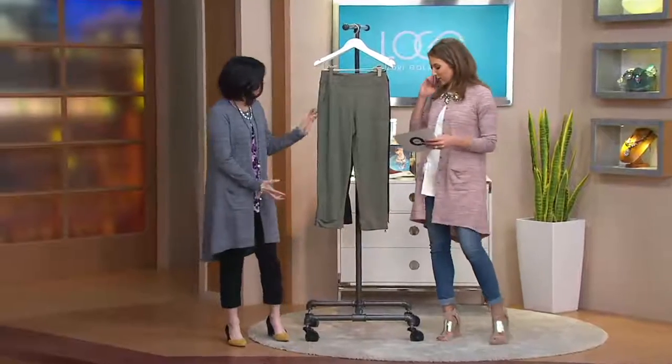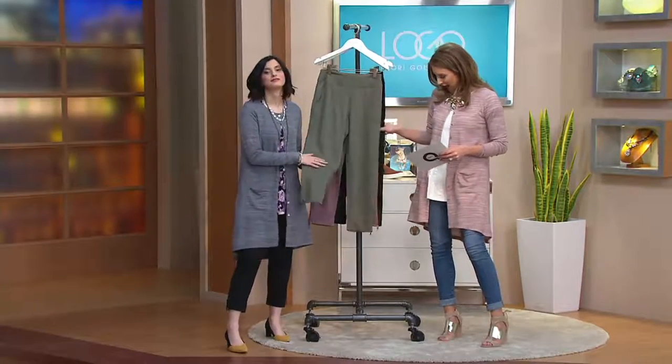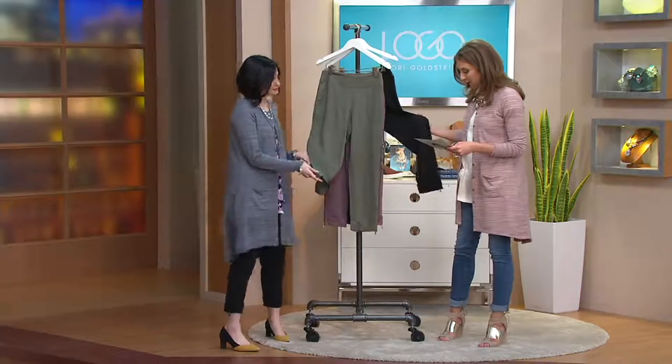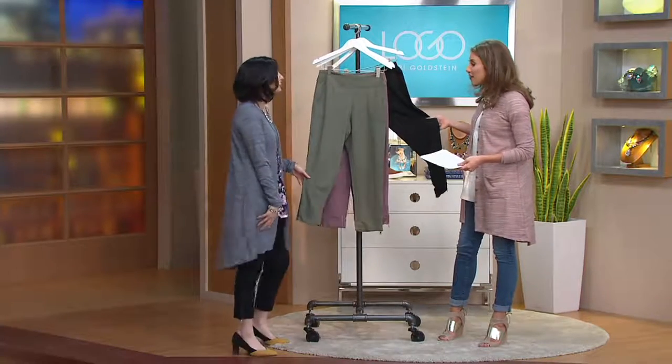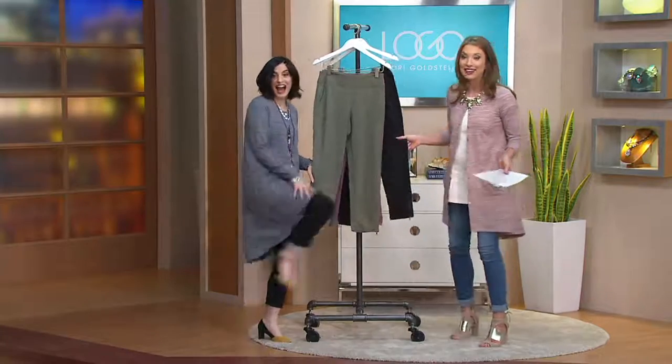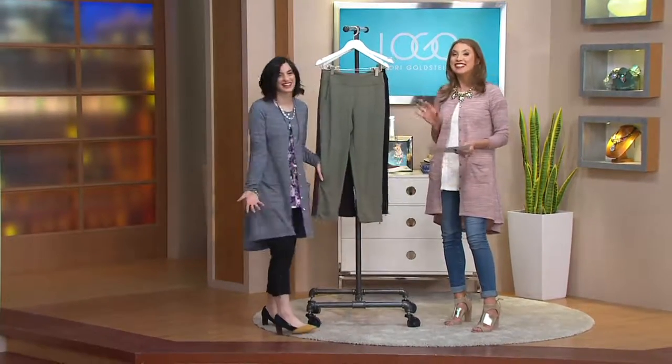Obsessed. All right, so the next pant that we're going to take a look at, I did not realize, when I said dress pant, I did not realize you had these on. I have these on. Nothing about, okay, first of all, we had a high kick. That's how good they are. You got to pick it up. That is how good they are.